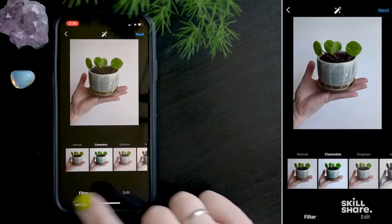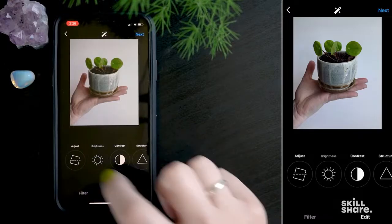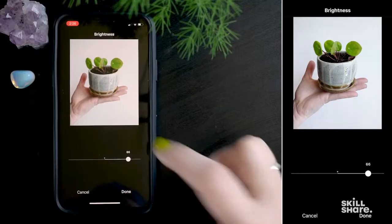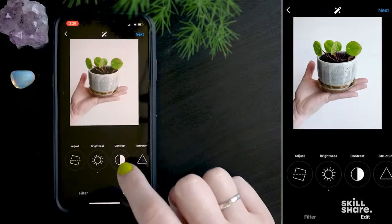So now that we're done with the filter menu, let's go back into the edit menu. We want to crank up the brightness here. So I'm going to hit brightness and pull it up quite a lot. I'm going to 66. Here is before and after. We're going to hit done. We might come back to that.